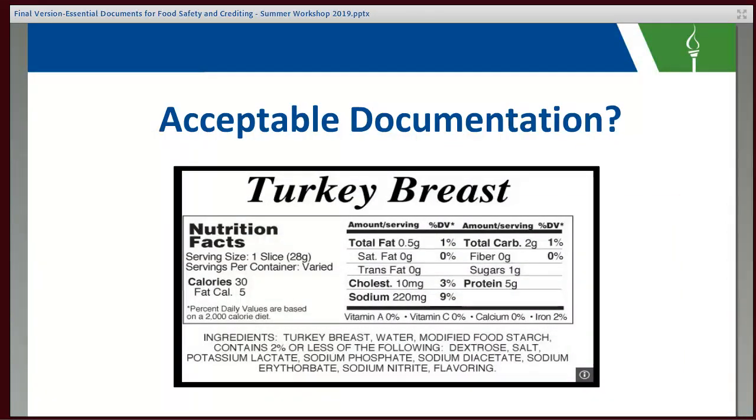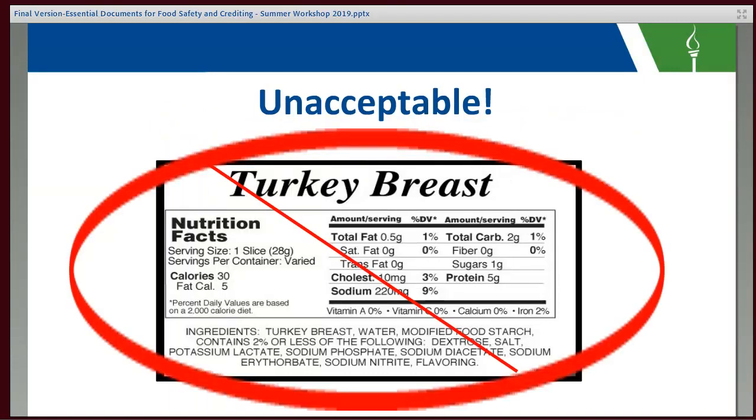Looking at this label for turkey breast, would this be acceptable documentation for crediting the meal component? The answer to that is no. This is an unacceptable label. If this had been a whole raw product, then you could have used the label in conjunction with the food buying guide in order to determine the amount of meat alternate it would credit for toward the meal pattern. However, if you look at the ingredients list, you will see it is not a whole raw product as it contains multiple ingredients aside from turkey breast, and therefore a child nutrition label or signed product formulation statement would be required.